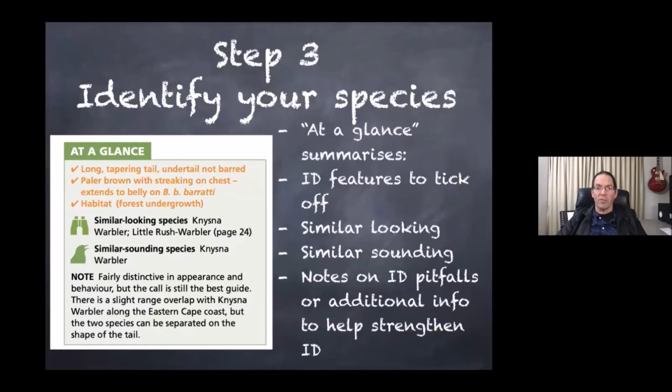And all these notes have been built up over the years. There'll be discussions on Facebook, and before Facebook on various forums and SA BirdNet, when that email forum was going, and discussions back and forth. And someone would say, well, ultimately, this is how I split these two species. And over the years, we just collected that wealth of local knowledge of how people in the field separate difficult-to-separate birds.